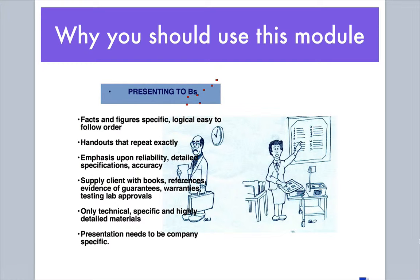And this module shows you how to do it. You see, for example, and this is only a simple example, if you are presenting to Bs, these are the green people, they need the facts and the figures in a logical, easy way. See the bullet points on the chart there. They need information in this sort of bullet pointy way. They need handouts that exactly repeat what you're saying. So don't hand out something and then go off and talk about something different. They need lots of emphasis and reassurance about quality and reliability and specifications and accuracy. And they need to be on time. Time is very important to these people. So that's what you do if you're presenting to a B.